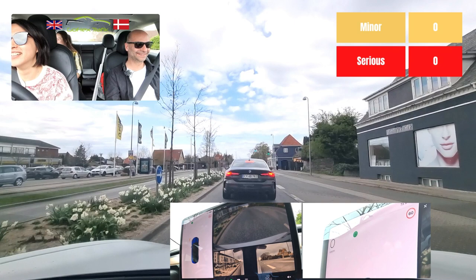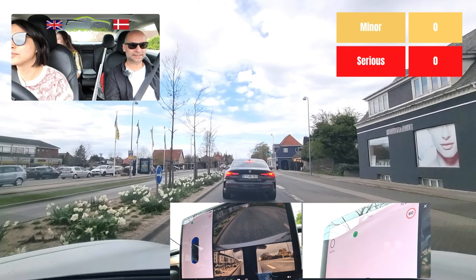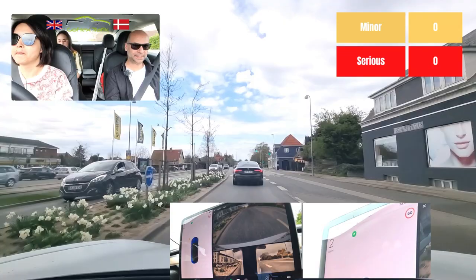It's actually easier to see lane markings on a bright sunny day with the shades. Without the shades, it's hard to see those white lane markings. They're not always so clear.